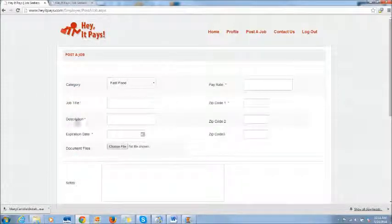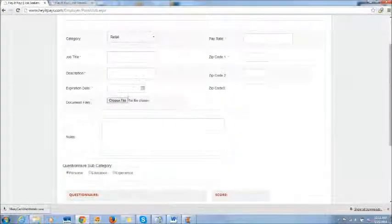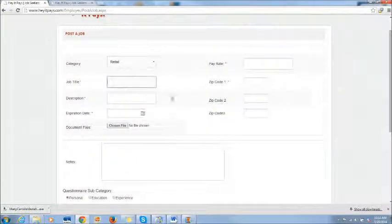So click post a job, come up there to our category selection. You've got 4 categories that you can select from: fast food, restaurants, retail, and other. We're going to go with retail for this job that we're posting here, just a fictitious job that we're posting up. Job title, whatever that job may be, make sure that you get descriptive with these things. We want your potential employees to know exactly what they're getting into.